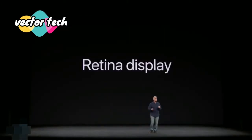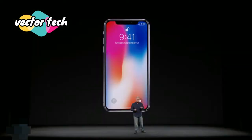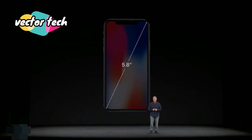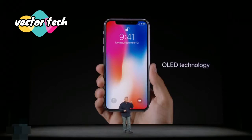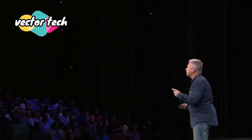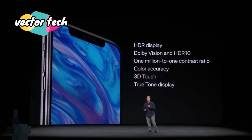iPhone 10 has an all-new display. It's called the Super Retina display. To start with, the Super Retina display is 5.8 inches on the diagonal. It's got 2436 by 1125 resolution. The Super Retina display uses OLED technology. This is the first OLED display great enough to be in an iPhone. It supports HDR in both the Dolby Vision and HDR10 formats.